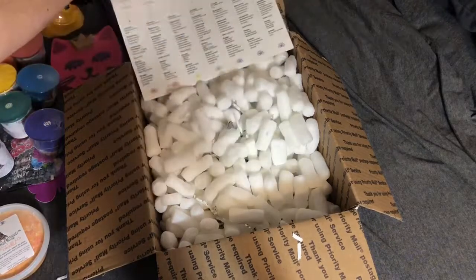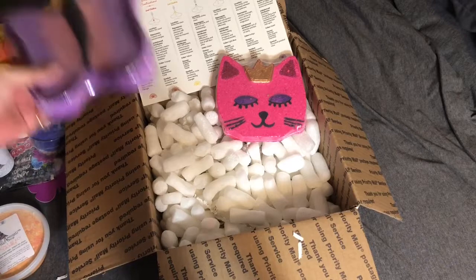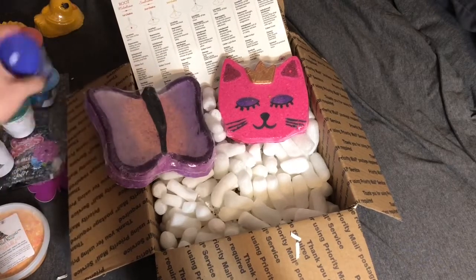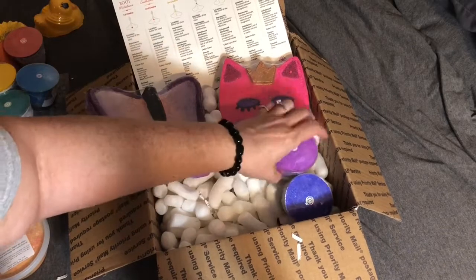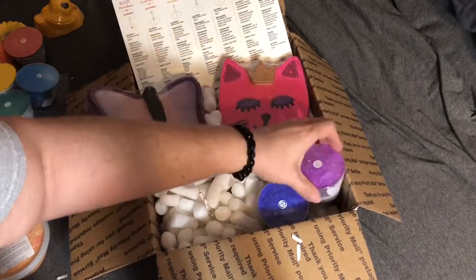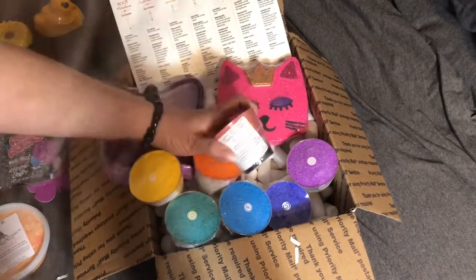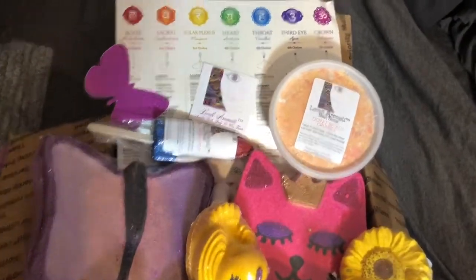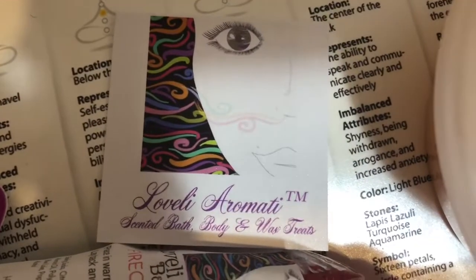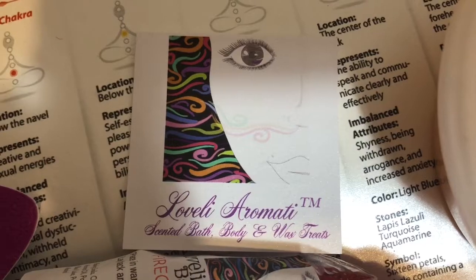I don't even know which one I'm going to want to demo first, okay? I think I'm just going to, first of all, put my chakra things here. So that was Loveli Aromati here on Instagram, and she has a website as well. And so look forward to me demoing these gorgeous bath bombs.